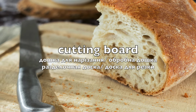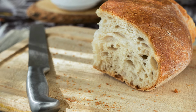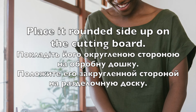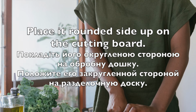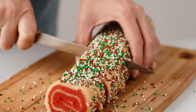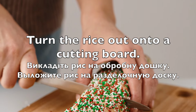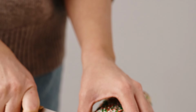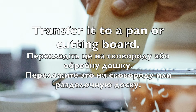Cutting board. Place it rounded side up on the cutting board. Turn the rice out onto a cutting board. Transfer it to a pan or cutting board.